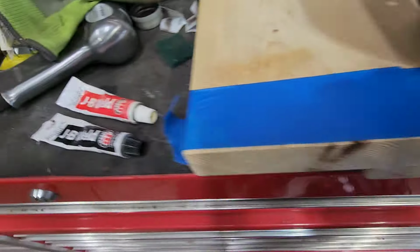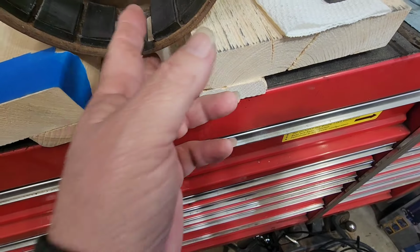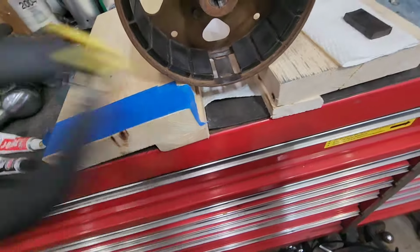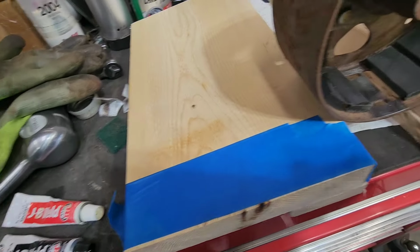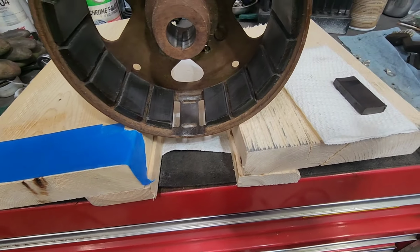So I got some JB weld out here. I've got this thing spaced up enough so I could put a spring clamp on it after I get it set. And then we're going to leave this thing for 24 hours before we do anything with it.